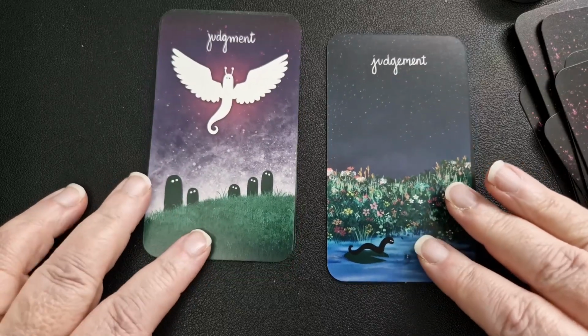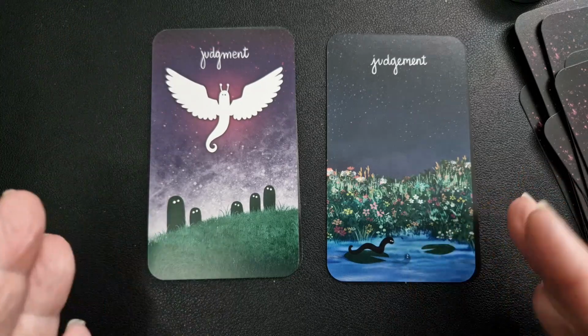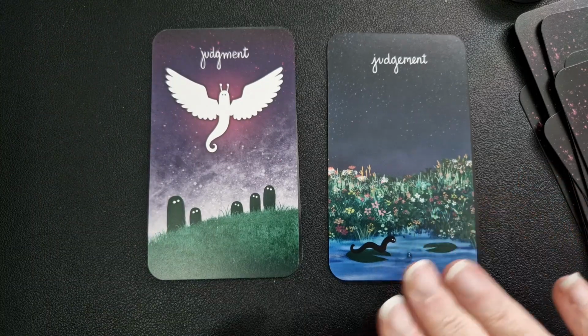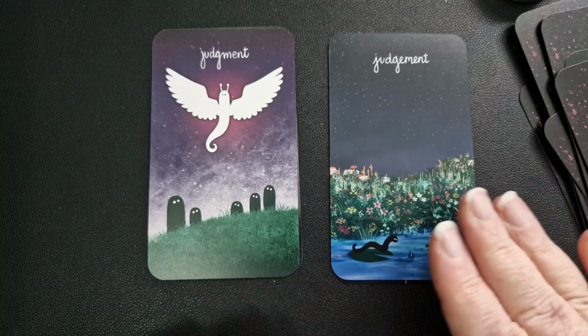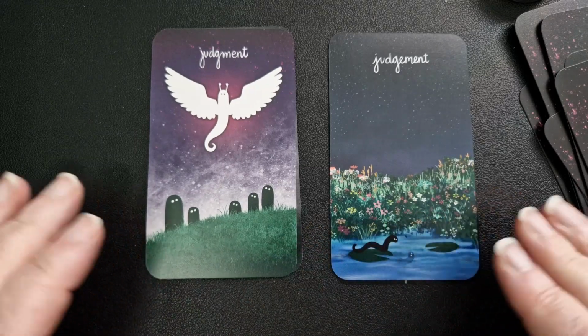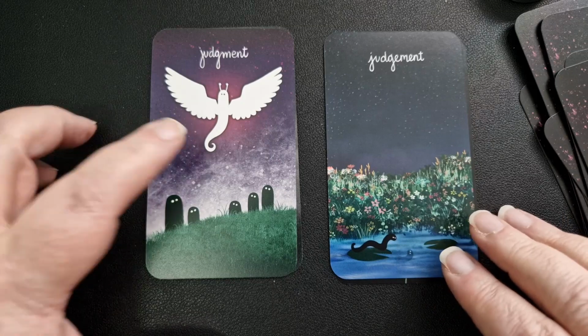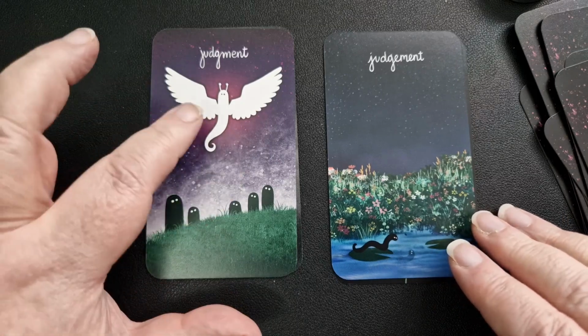Now, being that I grew up in Canada, I mean, Canadians spell the UK way, but living next to America, we see the American way as well. So I could go either way, but I think I'm going to go with this one just because I'm less crazy about the angel.